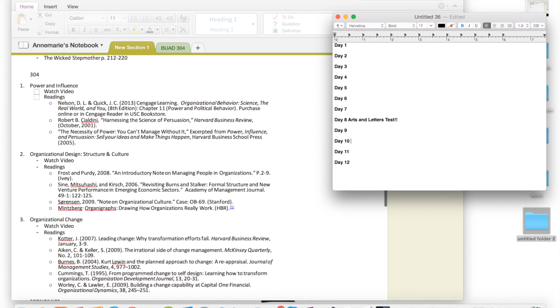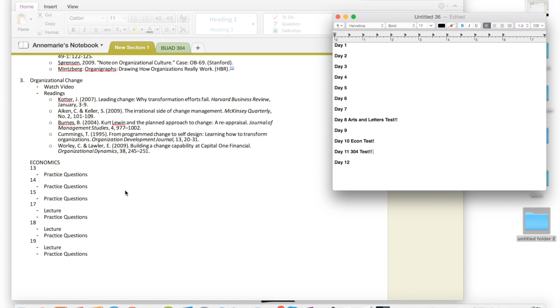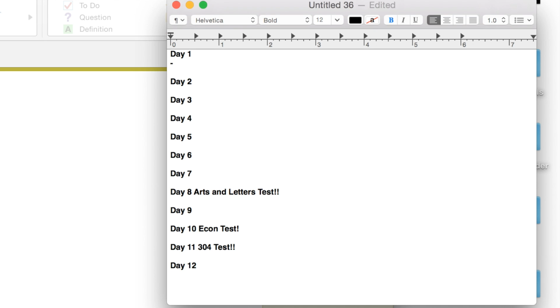What I do is I list the number of days that I have, so I do day 1 through day 12, and then I kind of write down when each exam is. And keeping in mind how much time you'll have to study each day, I kind of take the assignments that I wrote down that I needed to do before my final exam and stick them under each day.